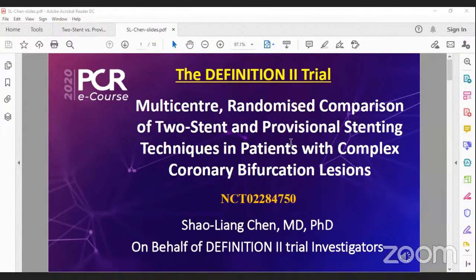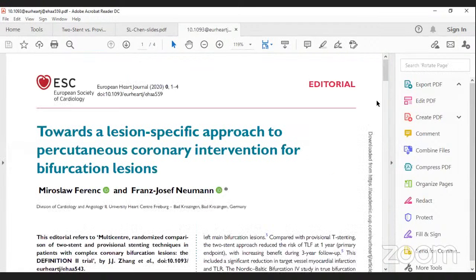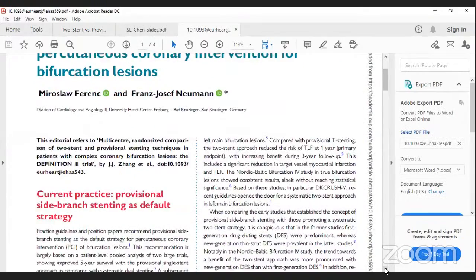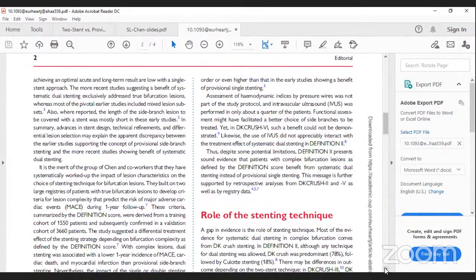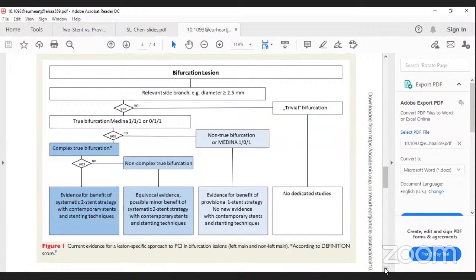Speaking about the 001 bifurcation, yes, the 001 bifurcation was not included in this trial. I know. That's why I'm saying that the 001 bifurcation is a challenging situation all the time, especially if it's an ostial circ. And not in any trial, actually. Yes, and not in any trial. And I don't know if you are seeing my screen now or not.